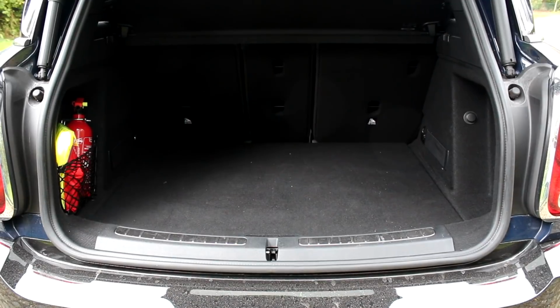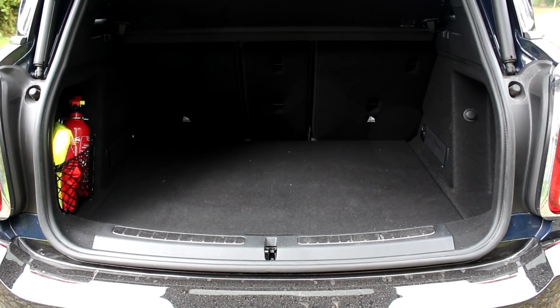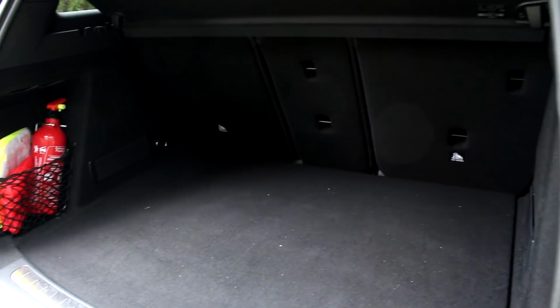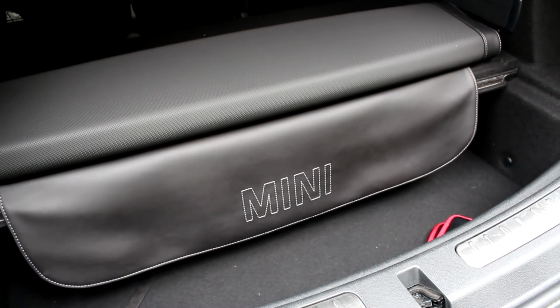The trunk, I would compare it to like a 3 Series, but being set up more like a crossover. You get nice big entrance to the trunk, you get enough space for a car in this segment.